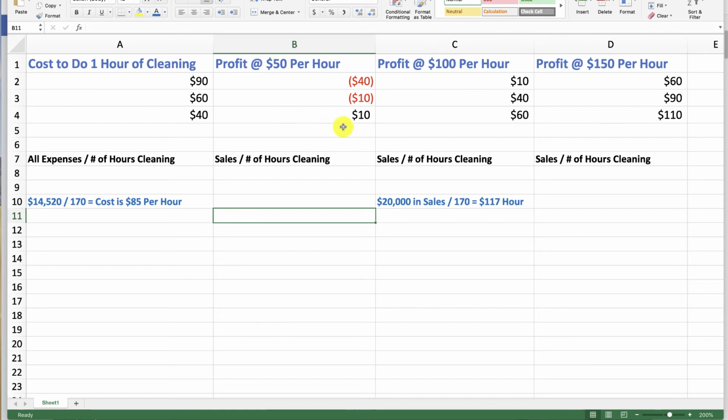Chances are they're not quite in the $100 to $150 an hour range for the amount of sales, but they could be. And again, if that's you, great. That's awesome. But normally it's going to be in the $50 to $100 an hour. So if it's 50, they're only making $10 an hour profit. Well, let's say they raised their prices a little bit. Let's say they worked quite a bit and concentrated on raising their prices. Now they're making $60 an hour profit, right? So they 6 times their profit.